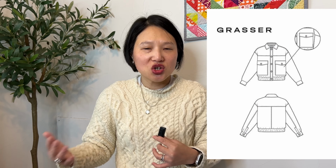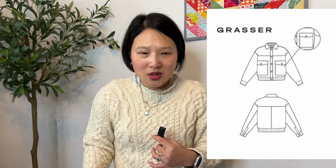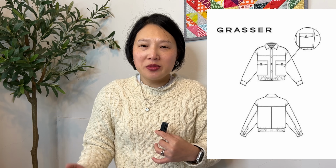that are currently in shops right now, but that I have not been able to find patterns to match. It cinches in at the waist with some elastic, and it has a nice oversized shape without being super huge, and I'm hoping to make this one very soon out of some corduroy.